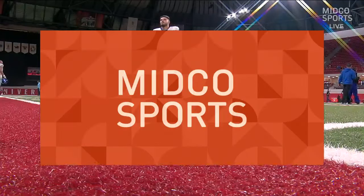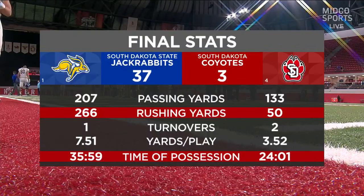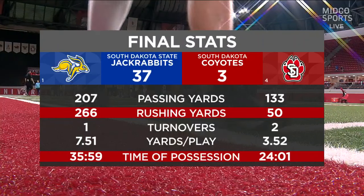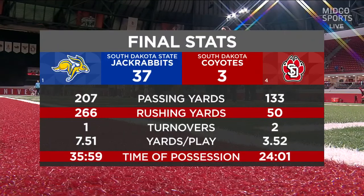And keep this in mind, USD had the ball for nearly 10 minutes in the first quarter, 9 minutes and 47 seconds. You look at the total time of possession, they had the ball in the last three quarters for only 14 minutes. Yeah, and when you see the rushing yards or lack of for USD, it explains the turnovers.